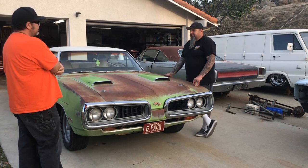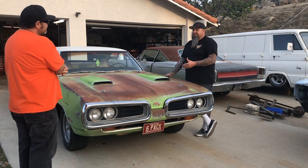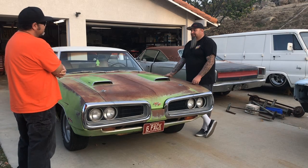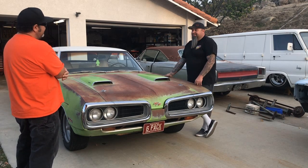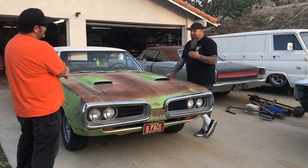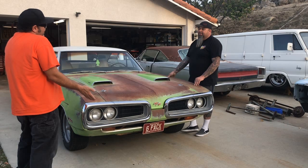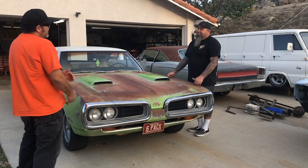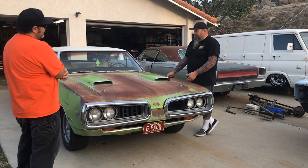But again, looking at all the cars, it was hard to justify any kind of prices on them. It's a Hemi car, but it needs a full restoration. Yeah, and you're talking $100,000 plus for a car that needs everything. If you're on that kind of car, you're going to have to spend that kind of money to make it right. Yeah, but unless you go this route.